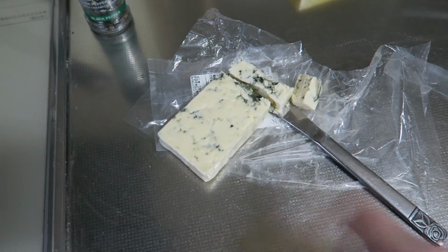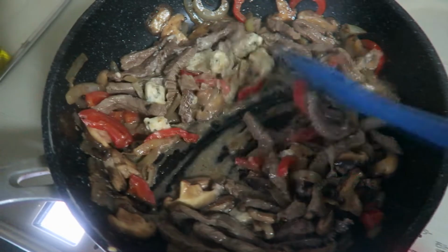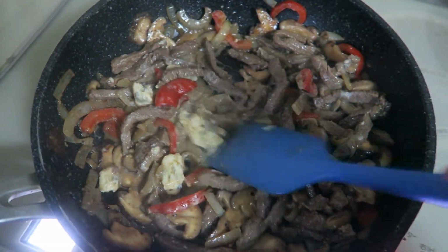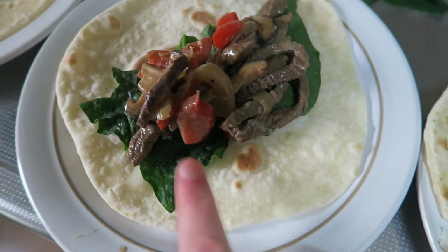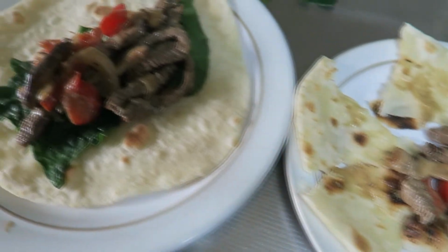Normally I would just crumble it straight into the wraps. I didn't want to make a separate blue cheese sauce because we're having it in wraps. I thought it would make it a bit too wet, but you can see this cheese is melting down. On the bottom of the wraps I've just put spinach, and Natasha's just having this little one with hers.